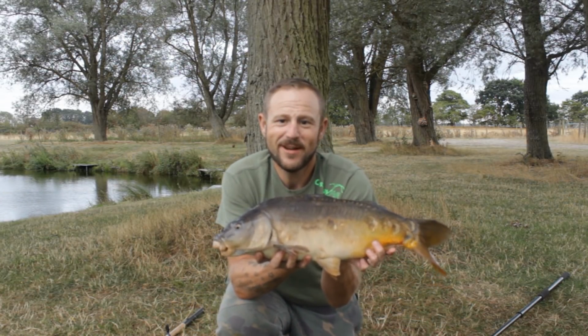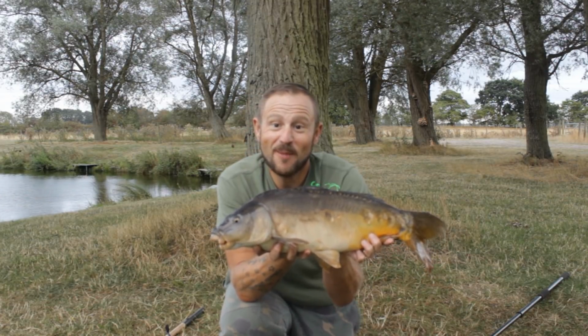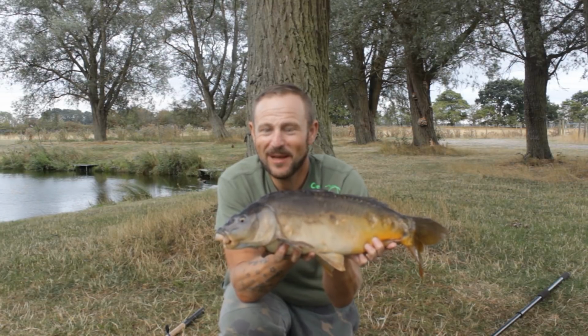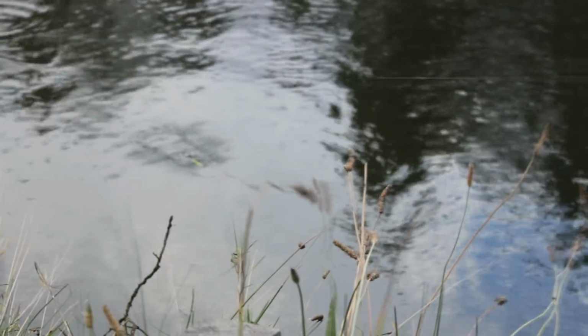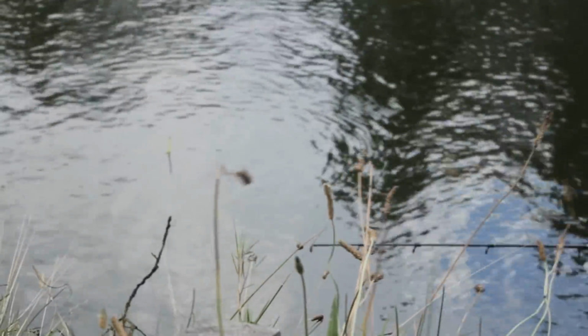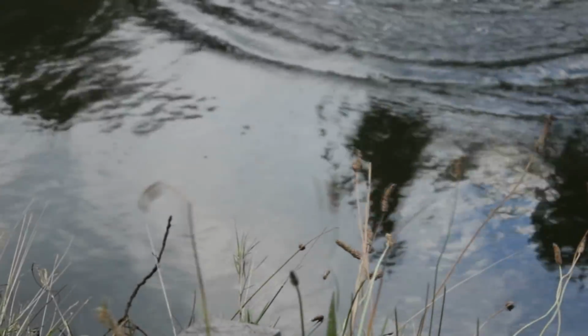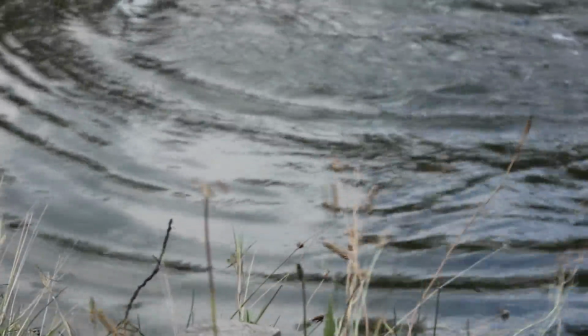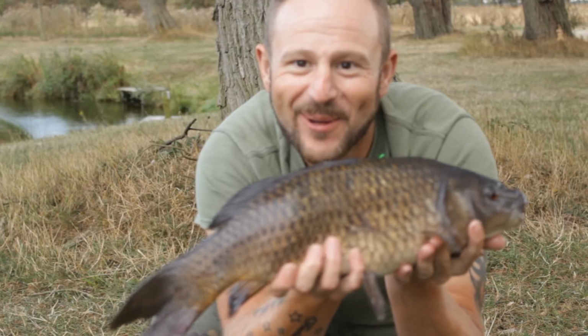There we go, look, a nice little mirror. That took quite a big piece of luncheon meat, to be honest. Let's slip him back. I've literally got about 20 minutes left, but I'm enjoying this. It's great playing fish on that light rod, it really is. Here we go, look, bit of a Quasimodo this one. I'm going to slip him straight back because he's really lively.